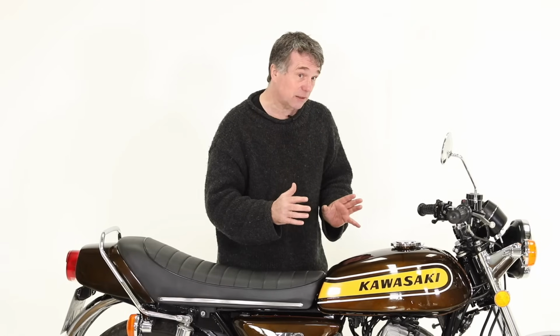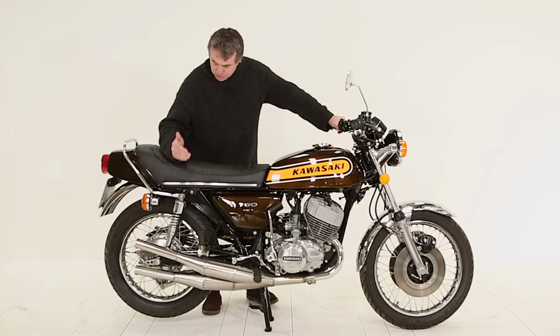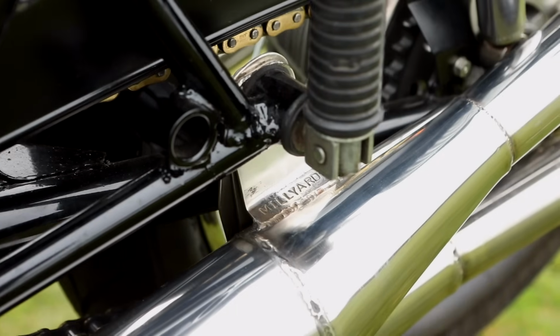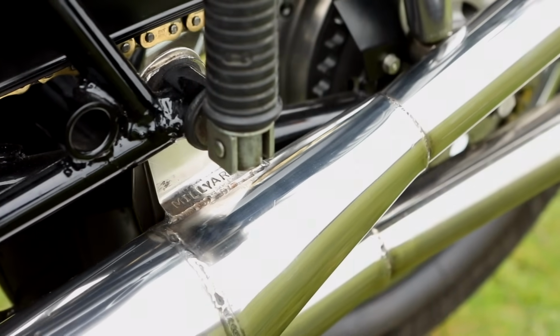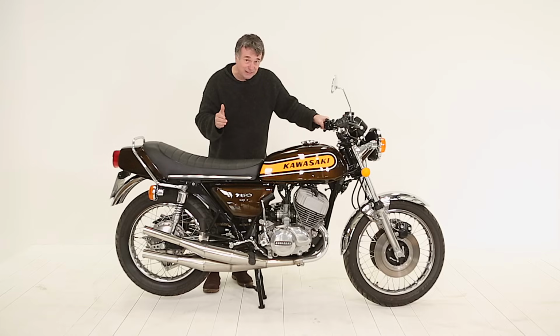Alan did his best to keep the whole motor standard, apart from the extra cylinder, with the exception as well of these beautifully crafted expansion pipes that he built with his name stamped on them. Put that all together, you get 121 brake horsepower at the back wheel. So what's it like to ride?